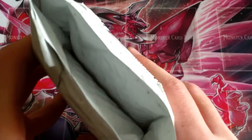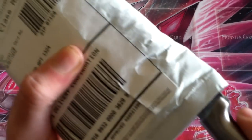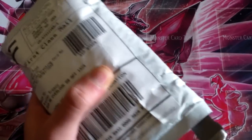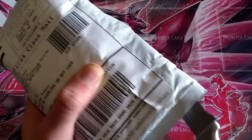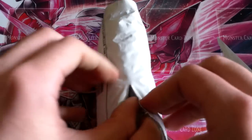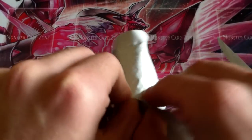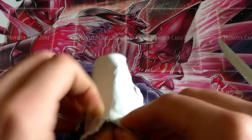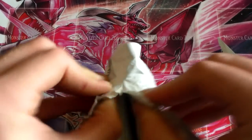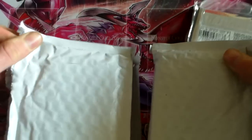The packaging is really nice. Nice and bubbly wrappy. I got my handy knife right here. I do not want to damage any of these because that would suck. So let's open it up, and we'll be going over what I got and why I got it. Very careful not to just do that.